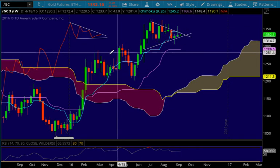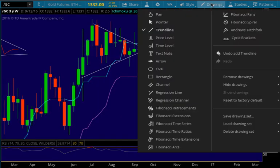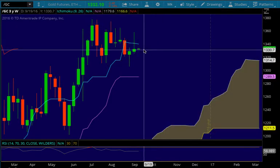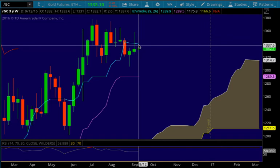So if we do get a move higher, I'm going to zoom in so it's easier to see, and I'm going to actually remove my drawings. If we do get a move higher, we're going to come into resistance at the Tenkan-sen above at 1339.90, so 1340. Keep an eye on that 1340 level.